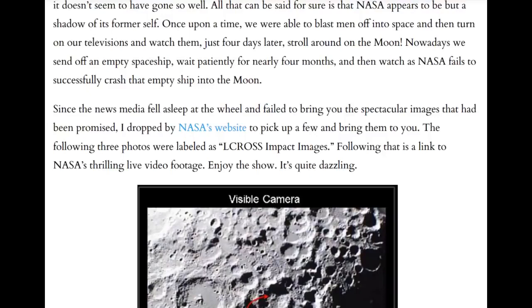Since the news media fell asleep at the wheel and failed to bring you the spectacular images that had been promised, I dropped by NASA's website to pick up a few and bring them to you. The following three photos were labeled as L-Cross Impact Images. Following that is a link to NASA's thrilling live video footage. Enjoy the show.